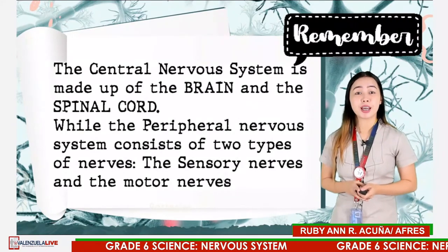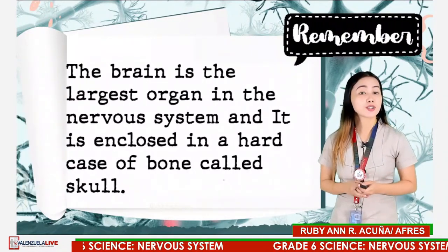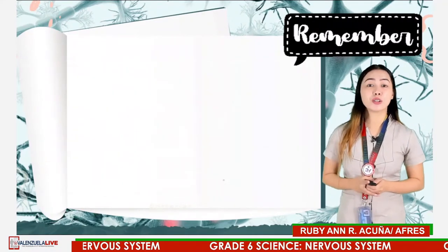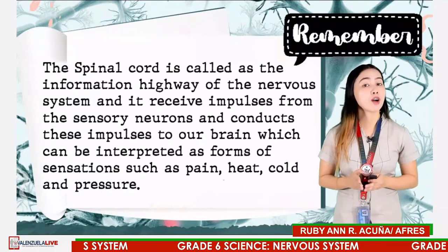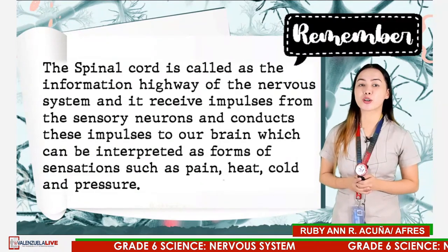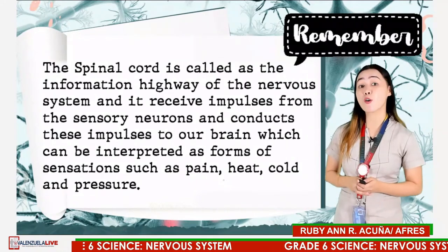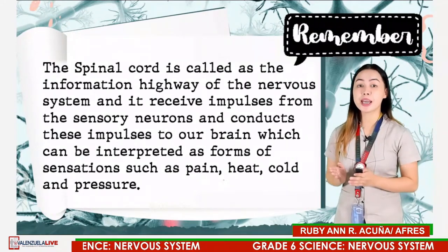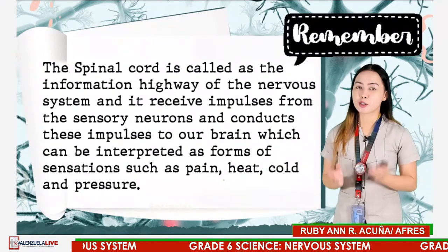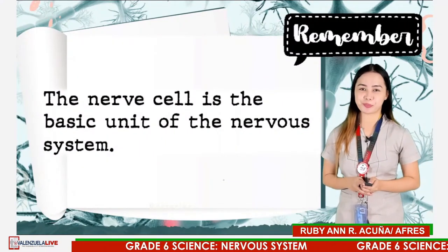The brain is the largest organ in the nervous system, and it is enclosed in a hard case of bone called the skull. The spinal cord is called the information highway of the nervous system. It receives impulses from the sensory neurons and conducts these impulses to our brain, which can be interpreted as forms of sensation such as pain, heat, cold, and pressure. And the nerve cell is the basic unit of the nervous system.